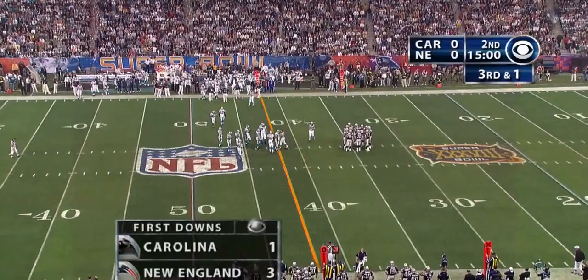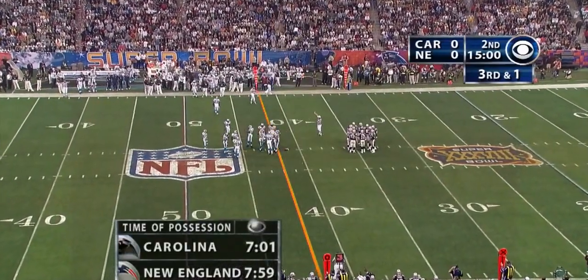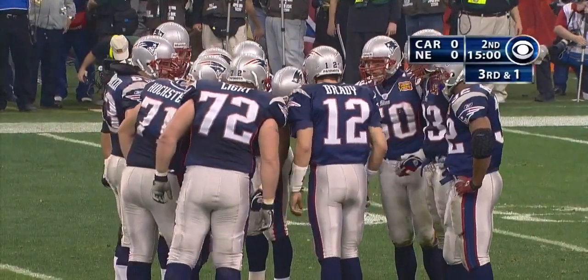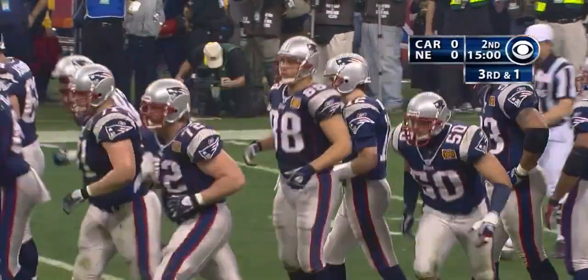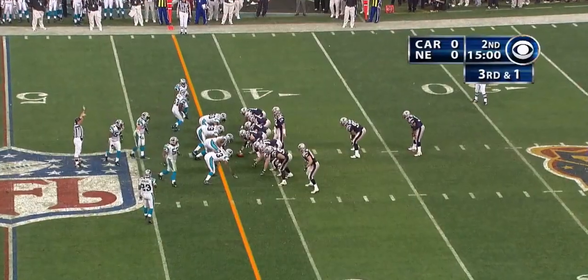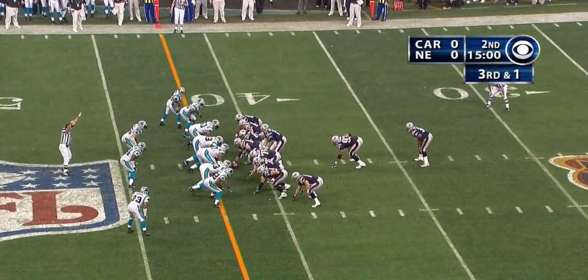We have a 3rd and short situation, and I've watched Mike Vrabel, a linebacker, running on the field for offense, and Richard Seymour. This might be one big backfield. Richard Seymour is number 93, and he goes 6'6", 310 pounds.